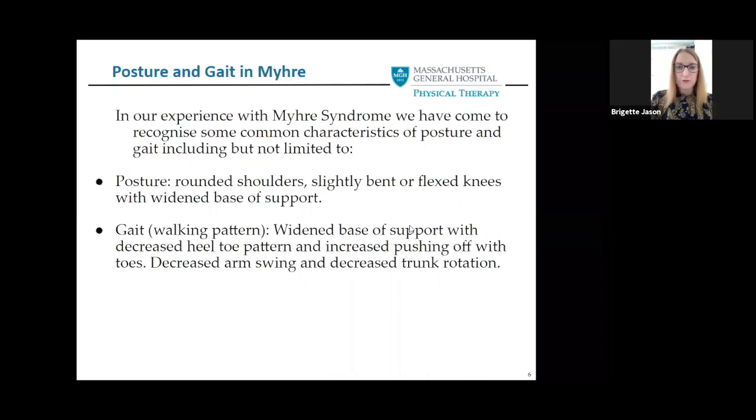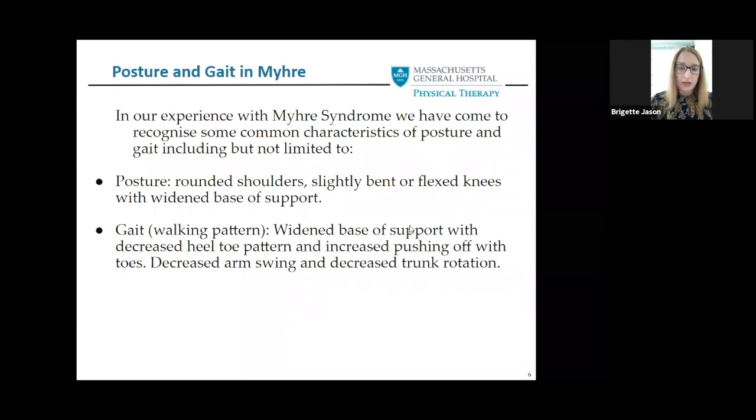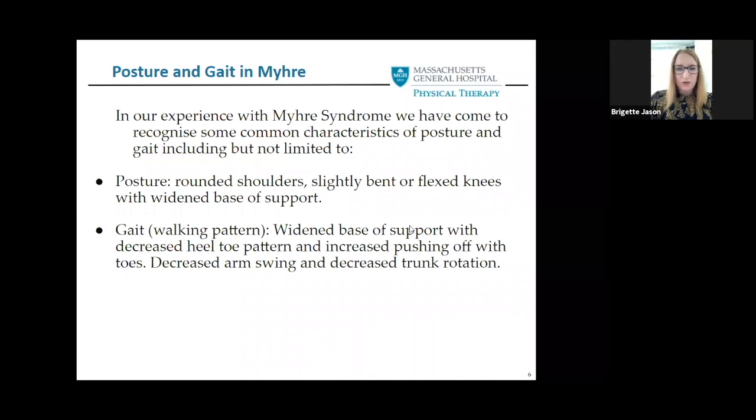Some typical things we've seen in clinic with posture and walking mechanics or gait, specific to Myhre syndrome, happen to relate to the amount of tightness that the person is presented with. Some of the things we have seen is rounded shoulders, slightly bent or flexed knees, and a widened base of support. The walking pattern is sometimes widened as well, with decreased heel-toe pattern, meaning that they will have a hard time striking their heel because of calf tightness, and also tend to push off a little more with their toes because of calf tightness.